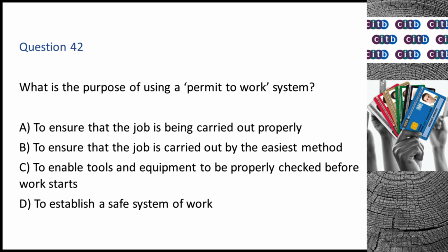A. To ensure that the job is being carried out properly. B. To ensure that the job is carried out by the easiest method. C. To enable tools and equipment to be properly checked before work starts. D. To establish a safe system of work. The correct answer is D. To establish a safe system of work.